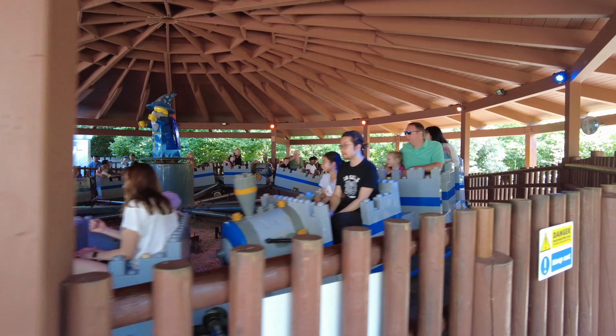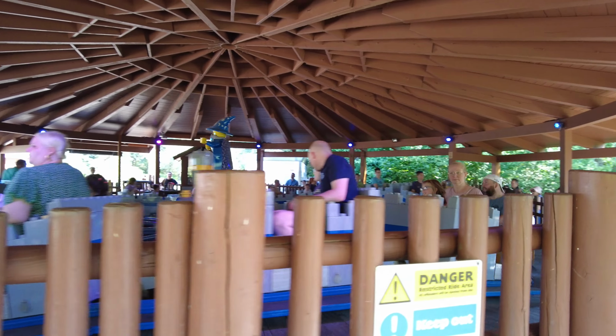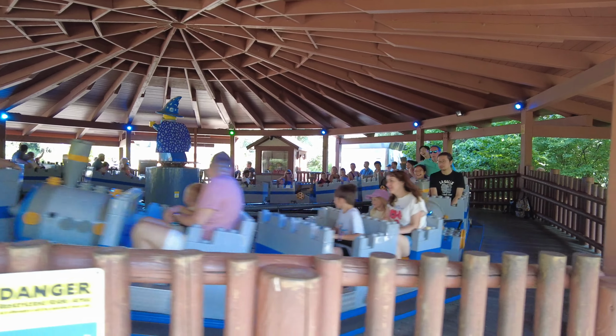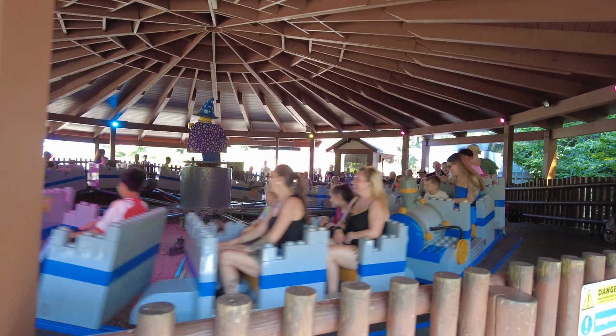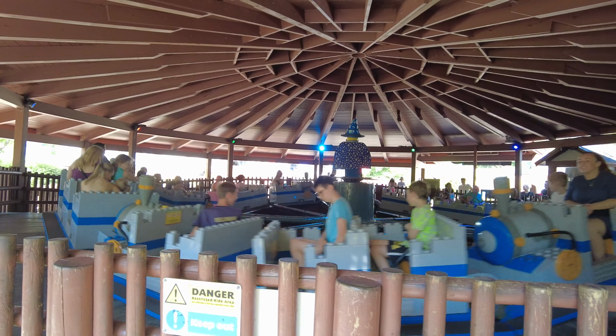We're heading on to Merlin's Apprentice now, so we'll get a shot of this in action. Right, this goes quite quick. Sort of like Sea Storm at Chessington. It's all right. Not as quick as it looks off ride. We're going on Dragon's Apprentice now, so this area will be complete.